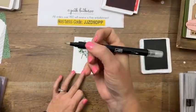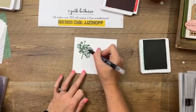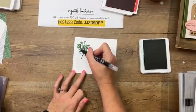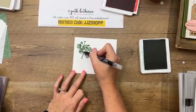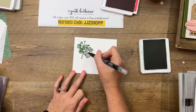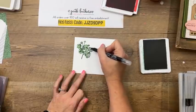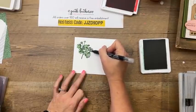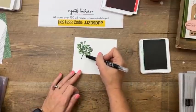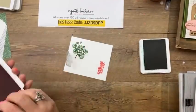So a blender pen is just some kind of solvent. I don't know what it is. Somebody knows. But you can just color over and it'll spread that ink around and fill in those spaces. It's just a different option instead of using that background stamp, the back solid part. All right, so there we go. There's that. And then now we are ready to cut.